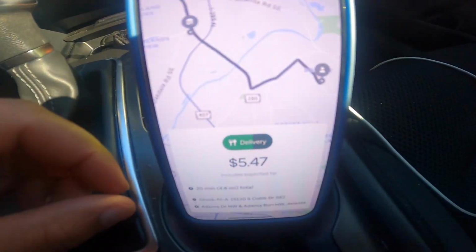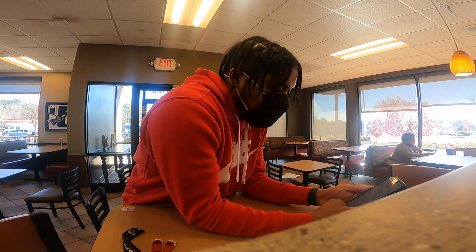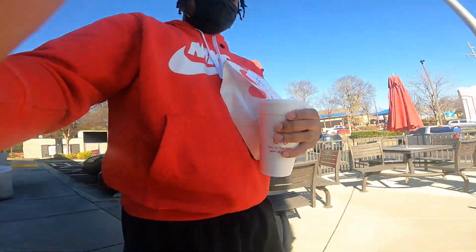So we got our first order, $5. I'm gonna take that. Easy money. The first thing we want to do is walk into the restaurant and ask for the customer's food by their name or order number. Sometimes it's ready, sometimes it's not a big deal.